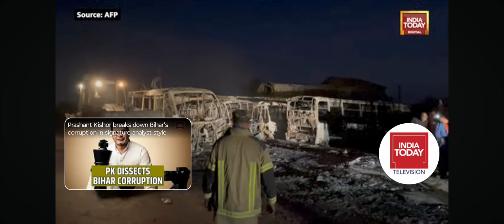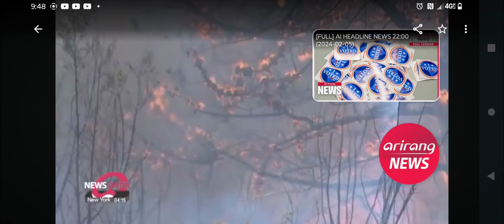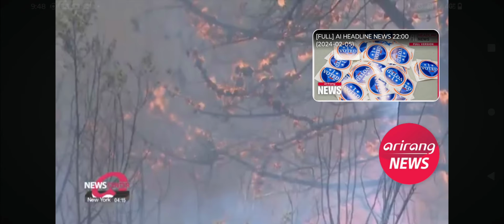These buses, no glass. That's not the type of destruction that happens in a fire. Only in these kinds of fires. And these leaves that we're about to show you, they all burn simultaneously.